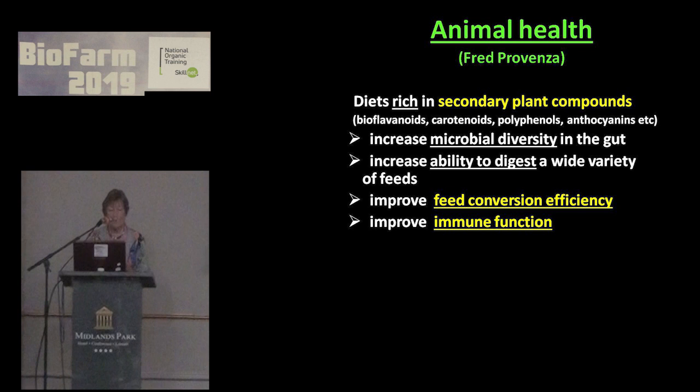But he found that diets rich in secondary plant compounds, what are they? They're things like bioflavonoids, carotenoids, polyphenols, anthocyanins, antioxidants, all those things with big names that you won't find in ryegrass, increase microbial diversity in the gut, and that improves the animal's ability to digest its forage intake. So when the animal is able to better digest the forage that it takes in, you're going to have a higher feed conversion efficiency. So if you do grow a multi-species sward for your animals, you'll find that they require less intake because it's more nutrient dense, and also because their feed conversion efficiency is higher.